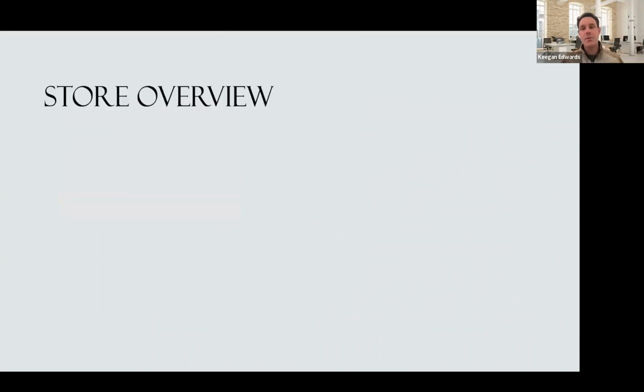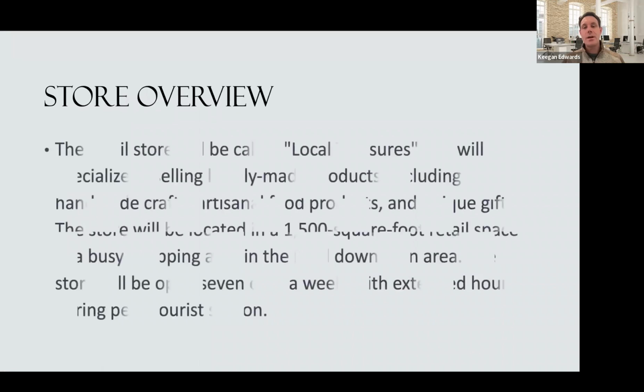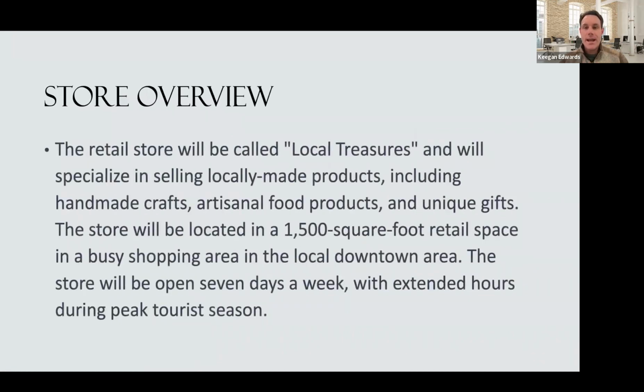So your executive summary should start with that. Then you want to talk about your store overview next, so that somebody reading this understands exactly where you're going. Now, this I would also call your vision statement. This would be the part where if you close your eyes and you think, here's what I envision for my business, right? Here's the vision that I'm going with. Here's what I picture when I close my eyes and think about this local retail store that I'm going to open.